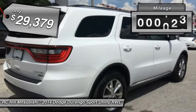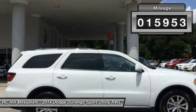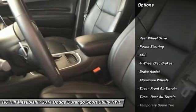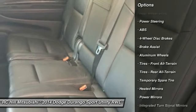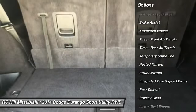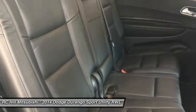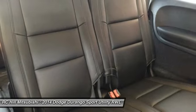This vehicle has less than 20,000 miles. Here are some of this vehicle's great options: stability control, traction control, steering wheel audio controls, keyless entry, anti-lock braking system, power passenger seat, remote engine start, backup camera, leather-wrapped steering wheel, Bluetooth.